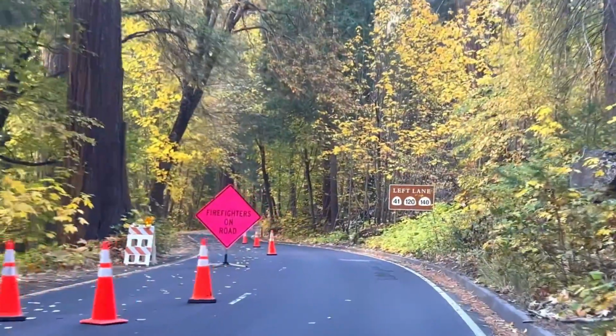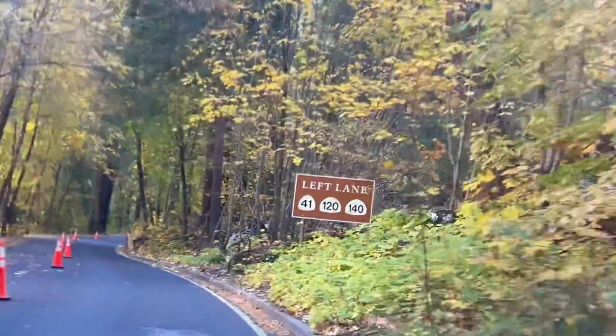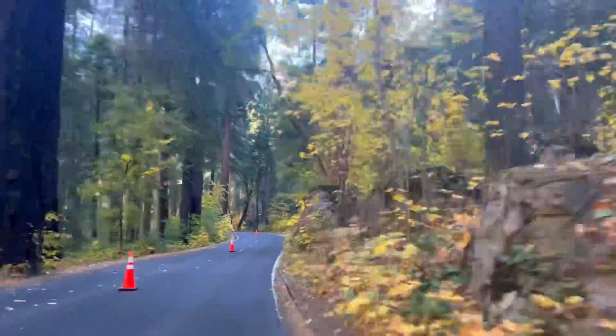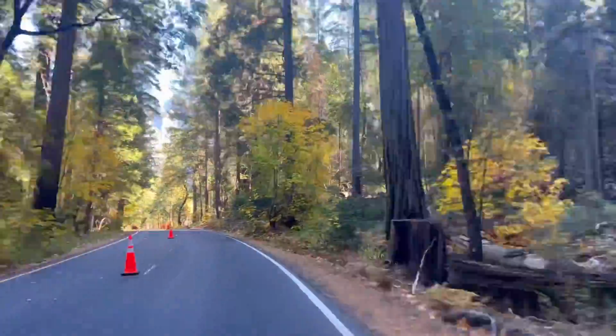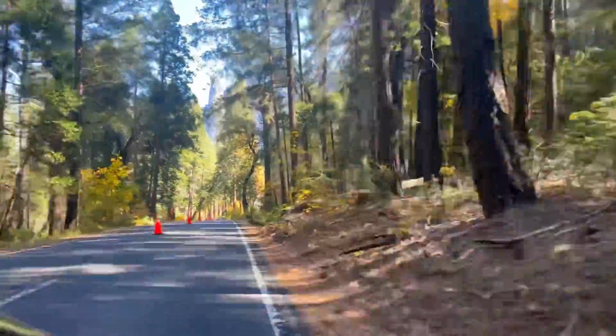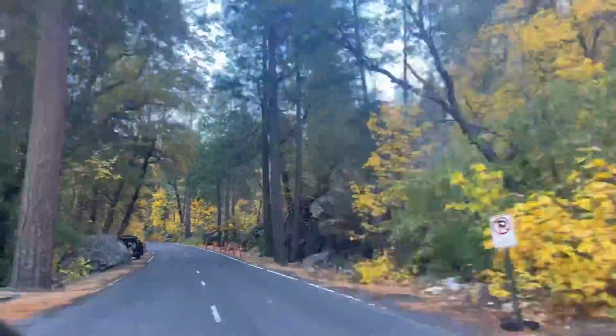If you're planning on visiting Yosemite in the fall months, particularly October or November, you might not be aware that the park may conduct prescribed burns in the valley, and this week we're experiencing just that, so watch for the workers, cones, and roadsides along this colorful drive.